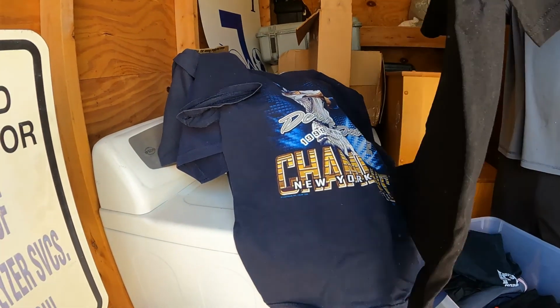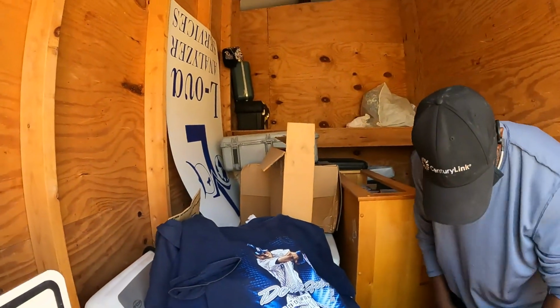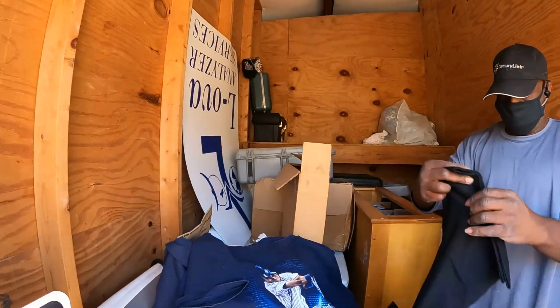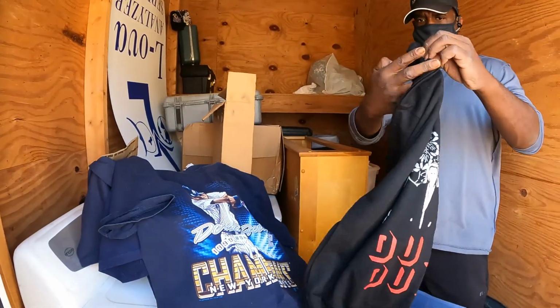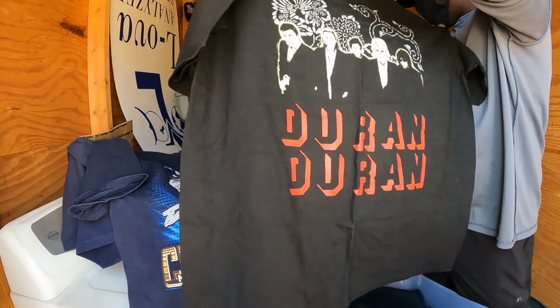What do we got? More shirts? More Yankee shirts. Motley Crue. Is that Motley Crue? Yeah. It is Motley Crue. There's a Motley Crue t-shirt. Oh, yes it is. Ooh, I didn't know that. Duran Duran. Yeah. Duran Duran.